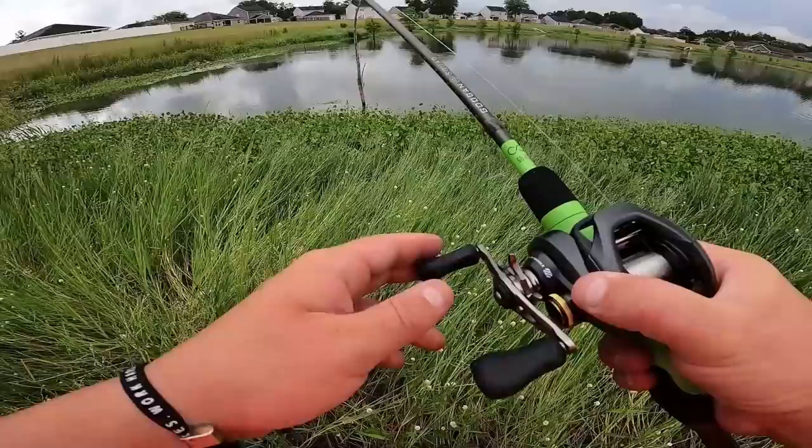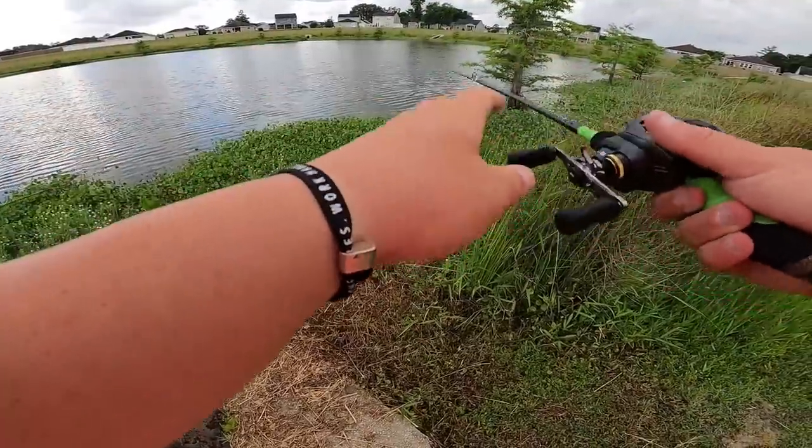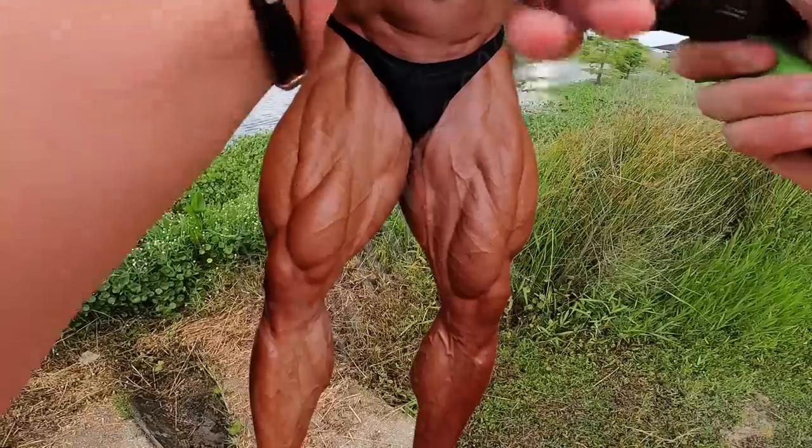Got him. Let's go. There he is. Look at that game. Ladies and gentlemen, if you ever come to Florida, please keep hands, feet, arms, legs, children, dogs away from the water.